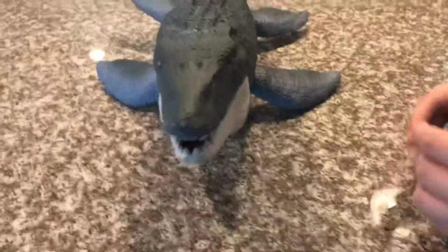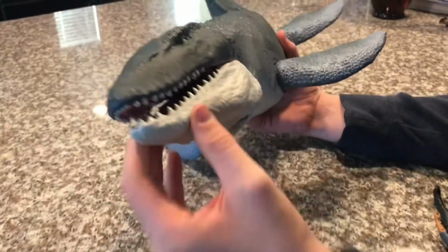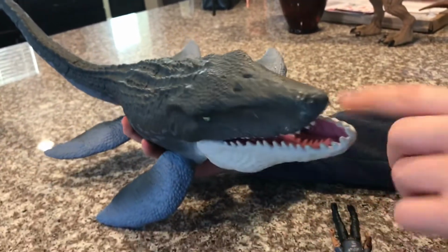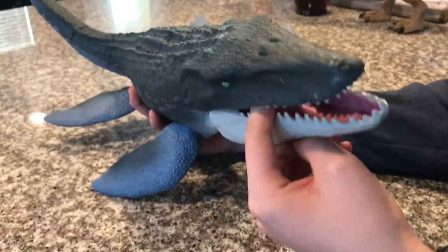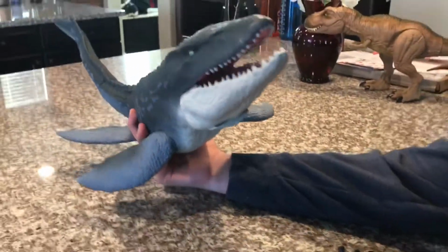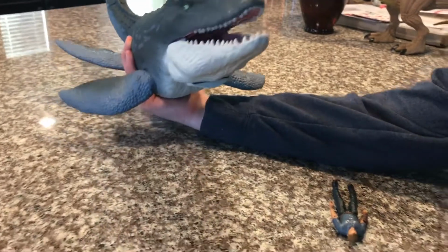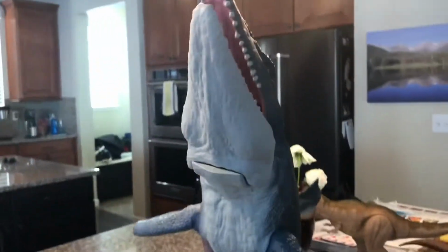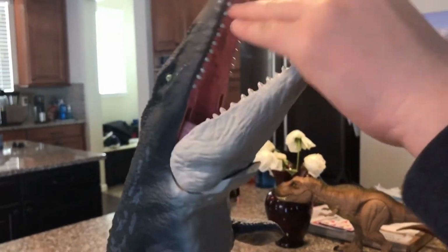Anyway, the Mosasaurus in Jurassic World was in the Mosasaurus feeding show, which looks equivalent to SeaWorld, but SeaWorld is not in Jurassic, so I'm going to stop talking about SeaWorld and talk more about Jurassic World. So the Mosasaurus feeding show is where someone tells the audience facts about the Mosasaurus, and it's fed great whites.